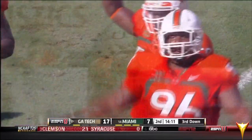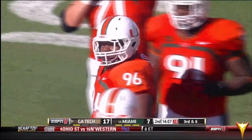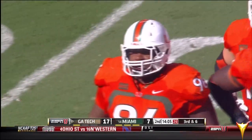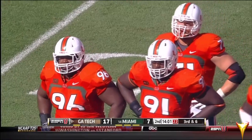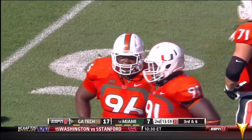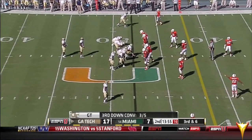Curtis Porter, one of the two they didn't get, they made up for with a fourth down conversion. And Porter is one of those guys, the defensive tackle, 6'1", 325. He has to be the guy that takes away the fullback when they come his direction, and that was a great job of it on that last play.